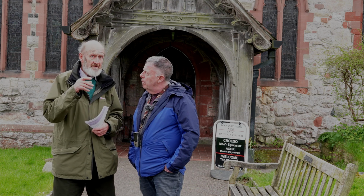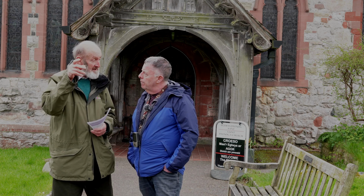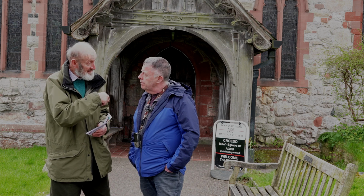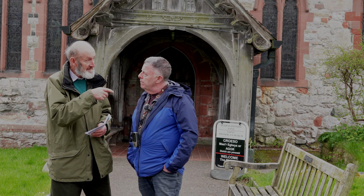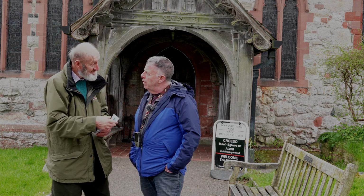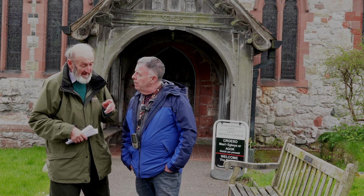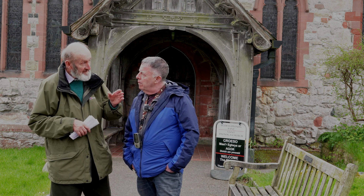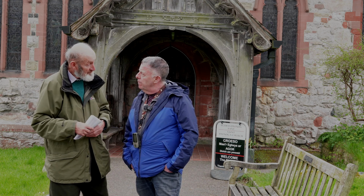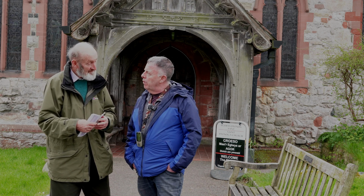Now, the parliamentarian troops held Denbigh Castle, 3 miles away. But this area was royalist. So they realised that they'd be overrun, so they took the Jesse window out and buried it in the woods. Really? Oh, gosh. That's how it survived. And then at the restoration of the monarchy, they brought it back and put it in. And that's why it's so rare. It's the age of the glass. Very much so.